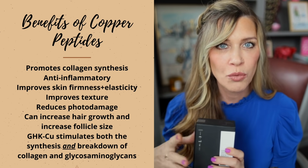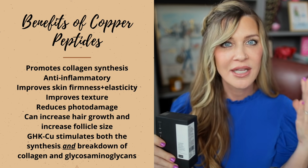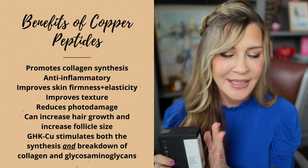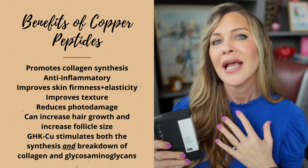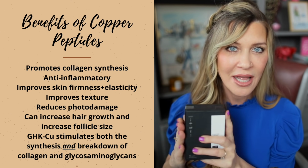It is definitely one of the best copper peptides I have ever used. I find that it makes a really big difference in the firmness of my skin, the texture of my skin, the brightness of my skin. I absolutely love it. A downfall of it, and part of the reason why it's number 10 and not number 1, is that it's really hard to find. It is constantly selling out, and I was lucky enough that Decium sent this to me.